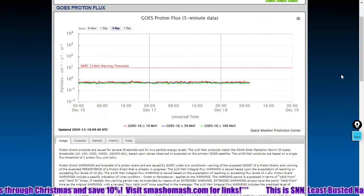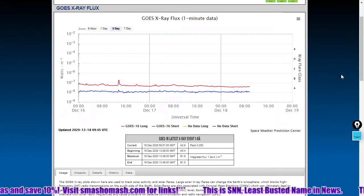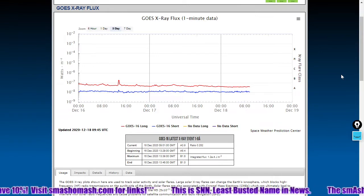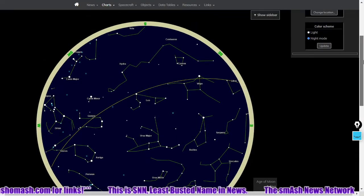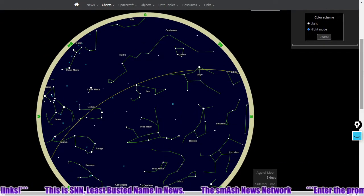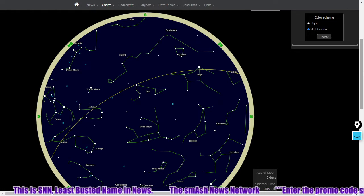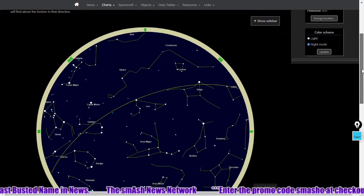Proton flux remains flatlined here over the past 3 days. No real surprises there. And we don't see any solar flaring happening as that sunspot 2793 degrades. Here's a star chart. Know the difference between your hole and Uranus. I mean, between Uranus and a hole in the ground by using in-the-sky.org.